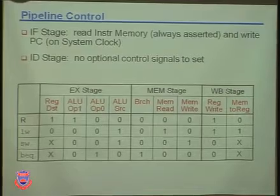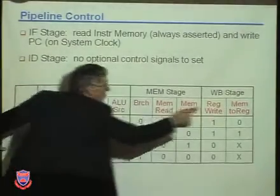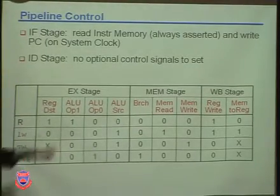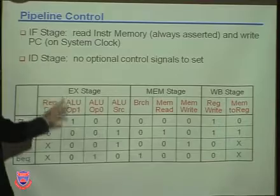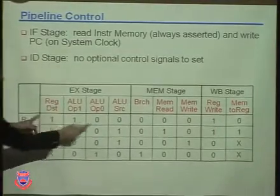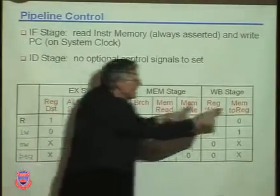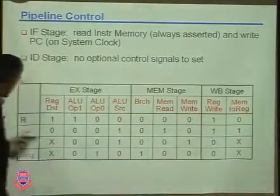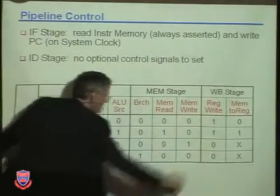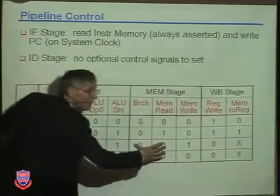So what we've got is, look here, for R-type, the values of our control points are generated by our control unit. Yeah, we know these. We did those in the last lecture, but we've got to save them and use these 4 in the execute stage, use these 3 in the memory stage, and use these 2 in the write back stage. What about if it's a load word? Okay, save those and use these 4, then these 3, then those 2. How about a store word? Get all 9 of them, use 4, then 3, then 2.